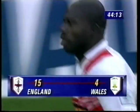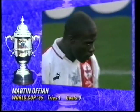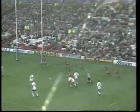15-4 for England, and of course Wales, with only 12 men, were lacking in cover in defence out wide there. There was a man missing. Goulding spotted it. It was a planned move for Martin Offiah to linger on the wing, but I think he might have been just offside here.